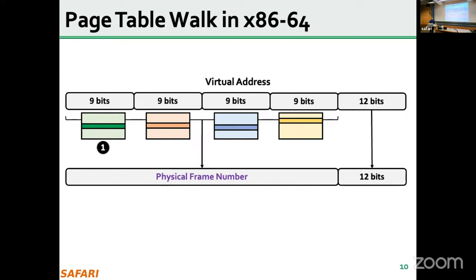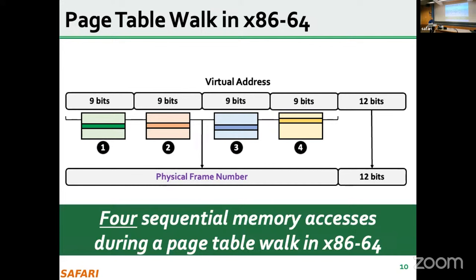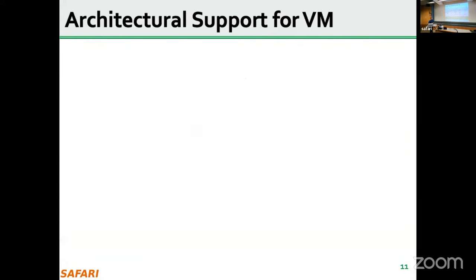How many accesses did we do to probe the radix table? 1, 2, 3, 4. So we need 4 sequential memory accesses during a page table walk in x86-64 systems, which, as I will show you later, causes high performance overheads.